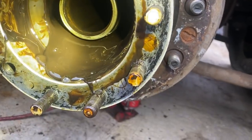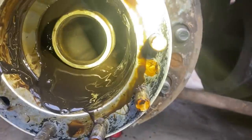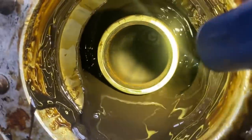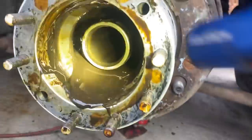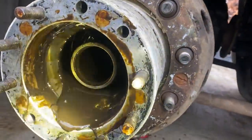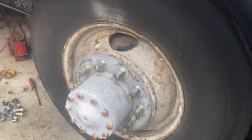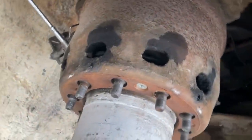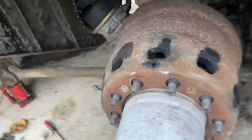Maybe the rear end is all eaten up too. The good news is I don't see it sparkly in the tube, which would be the rear end. Because these are separate, that keeps it from going into the rear end. That's what that block off plate is good for. It's a clear sign of a seal leak in there.